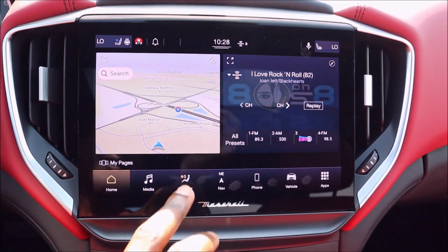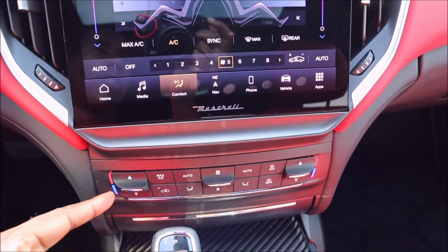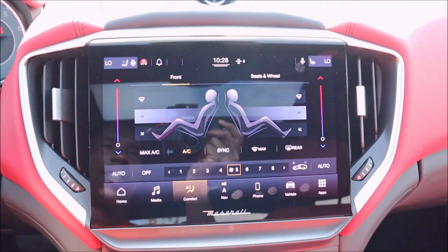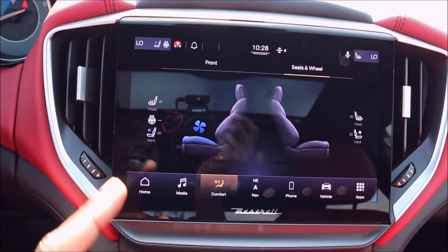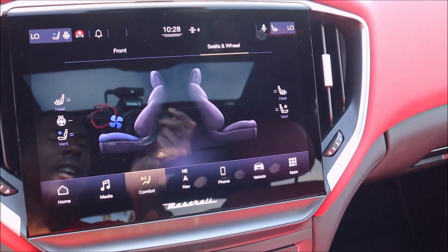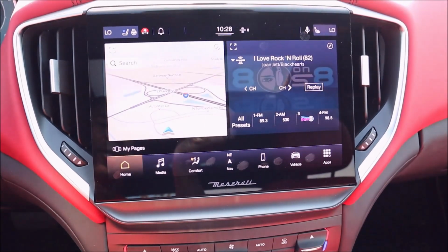Now, as far as your comfort when it comes to the HVAC, you do have dual controls down here if you want to use those. But you also have for the seats and wheel here the heated seat and the heated steering wheel and the ventilated seats as well, for both sides. So make sure you check that out in case you were wondering how to do that with your naturally drilled leather.